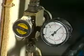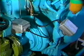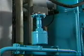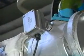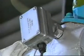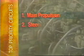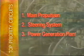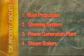All alarm and protection devices which protect the main propulsion engine and the steering system are of top priority, as are those on the power generation plant and steam boilers. These plants are vital components of ship's control. Any breakdown or serious loss of these functions can be catastrophic for the ship and its crew.